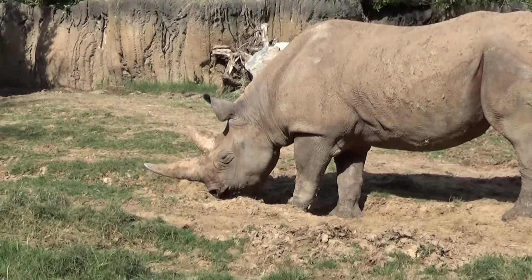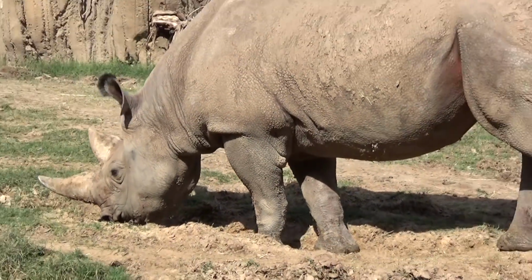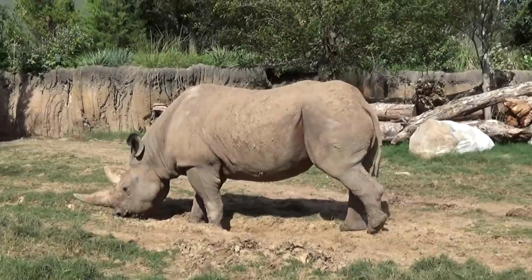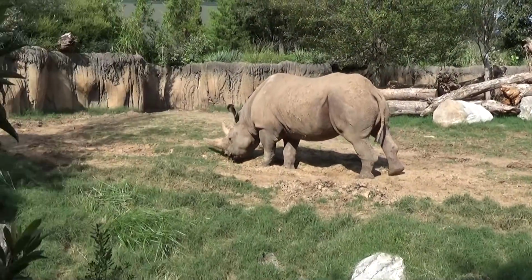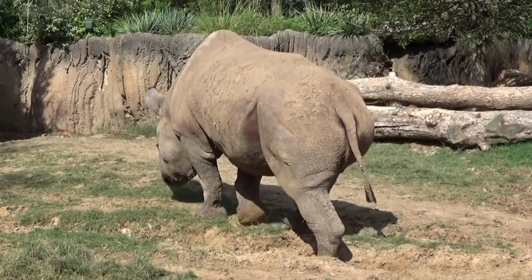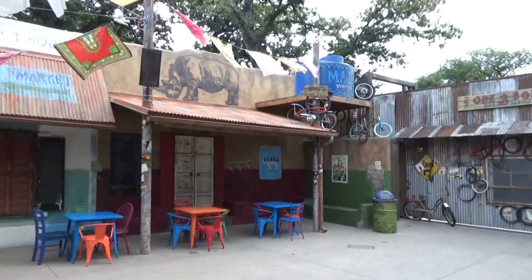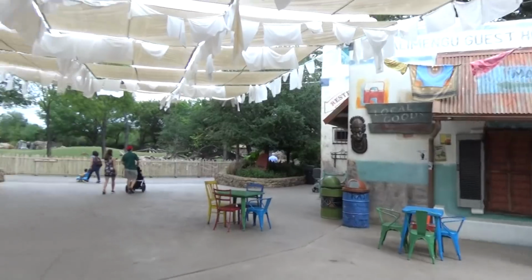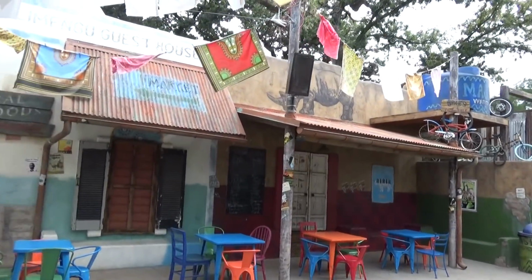And here is the rhino. Look at the horn on that guy. And kind of a simple exhibit here for the rhinos. Nothing too spectacular. But I believe the rhinos are getting a new exhibit when the Elephant Springs opens in 2020. Their brand new mega expansion. The level of theming here in the African Savanna exhibit is very good. Very reminiscent of like Animal Kingdom at Disney World. That's the vibe I'm getting from it.